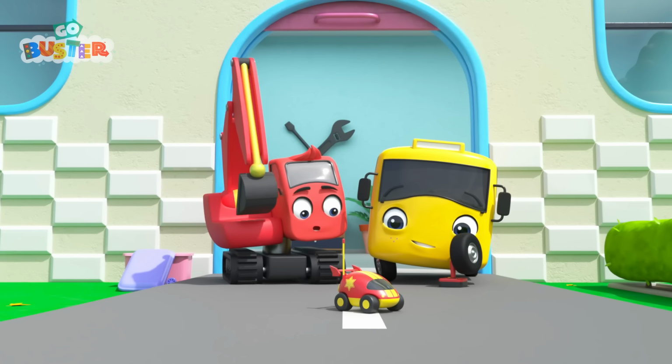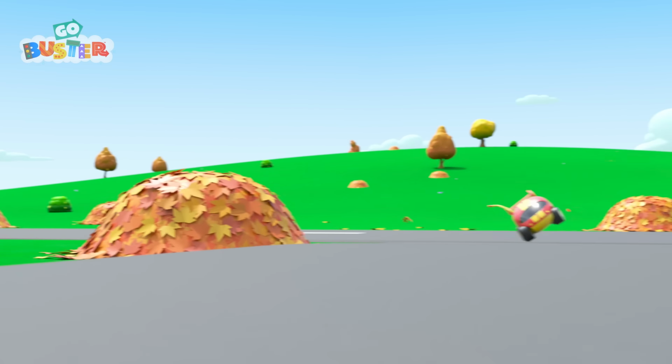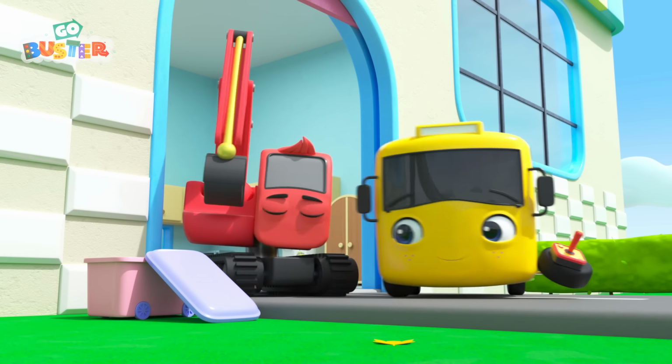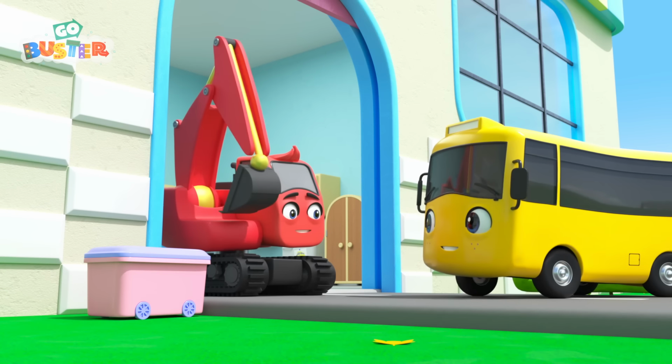Well spotted, Buster! Now Digley and Buster can have fun playing with their remote-controlled car again. But this time, they'll remember to put their toys back in the toy box when they're finished with them. Good job!